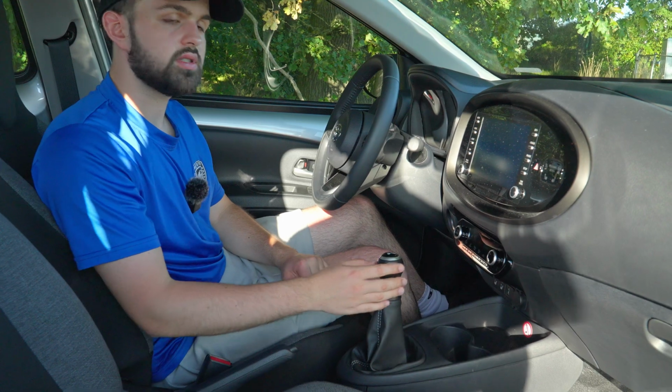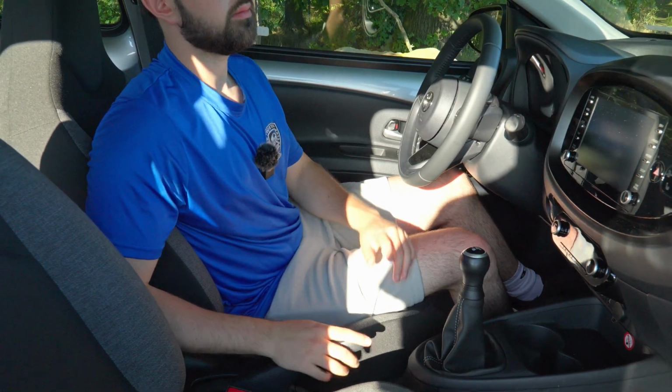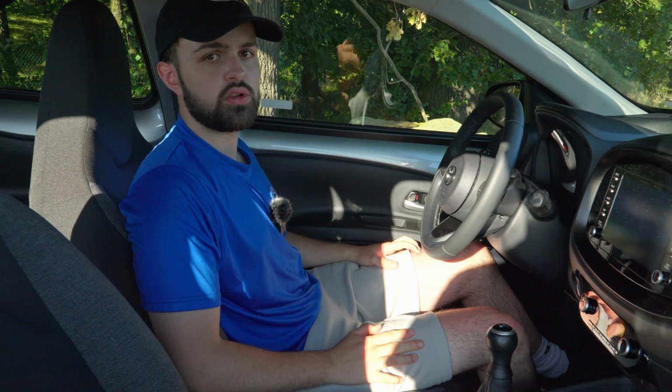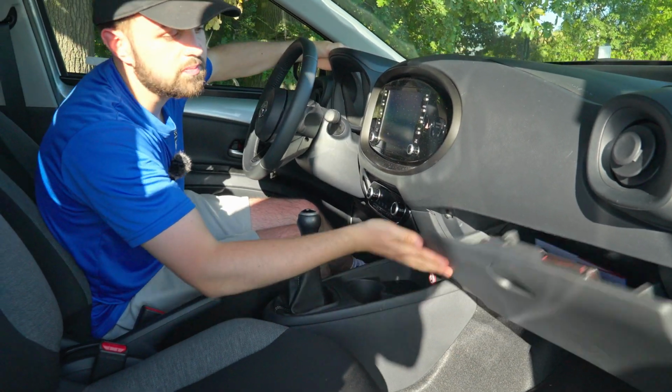The gear selector is obviously a manual, quite big and nice. We also get a handbrake in here, which is manual, which I do like. And then one thing that you've got to take a look at is the quality. Everything in here is basically plastic. You can see up here is plastic, down there is plastic, glove box, everything in there is plastic.